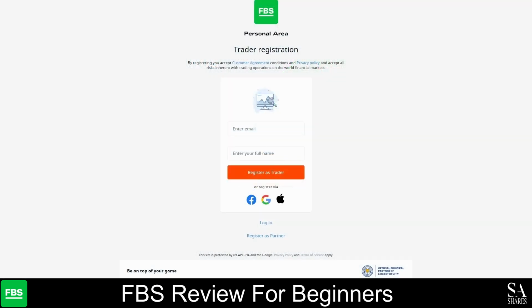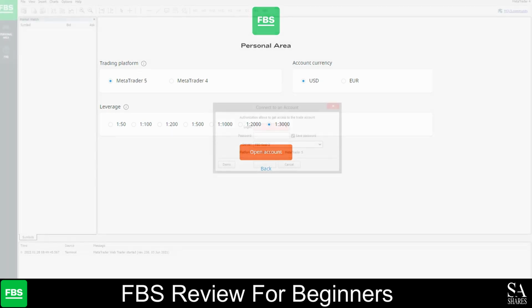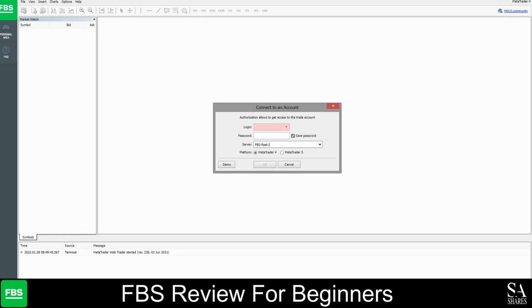Next, fill in your personal information, and then click Register as Trader. Your account credentials will then be sent to your email address. You can then decide on the trading platform you would like to use. In our case, we went with MetaTrader 4. Log in with the credentials sent to your email address on your preferred platform.